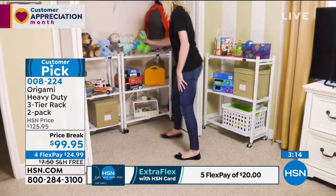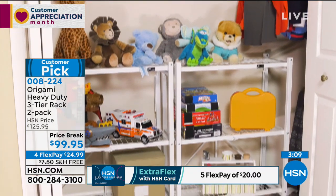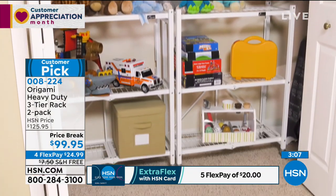That's because you spend all your money on those big trucks. I do. You love those giant trucks. I do. I like my big trucks.